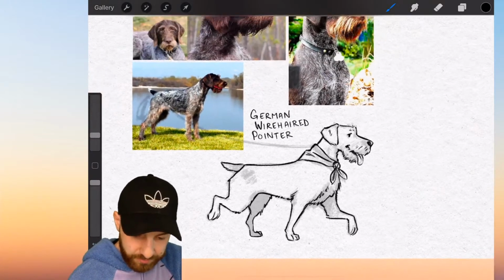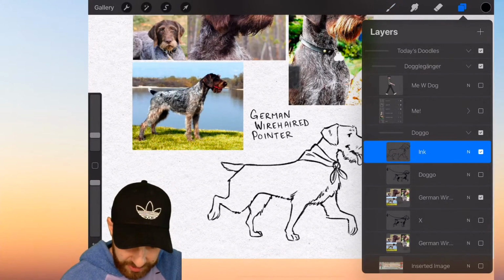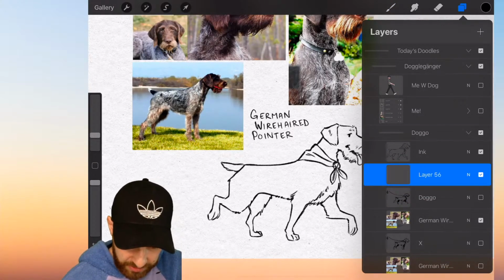Okay. Now that we got the outline in, we can color this doggo in. Oh, I need to draw a leash too.